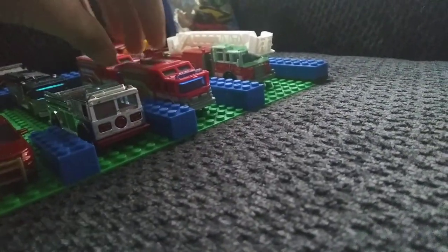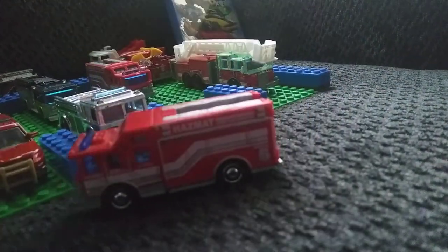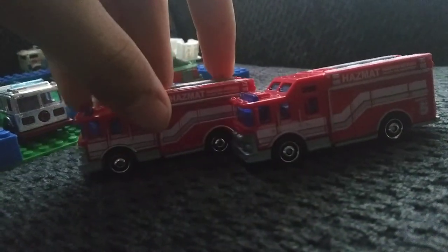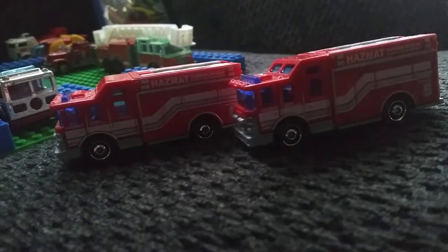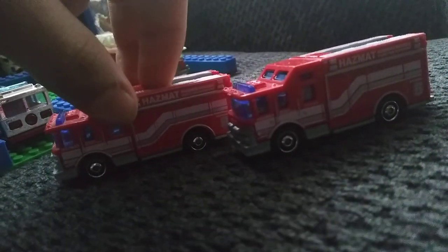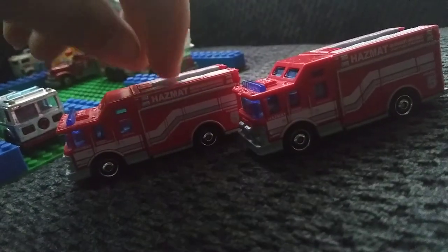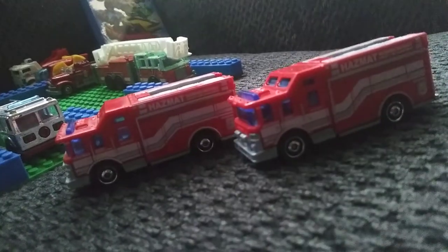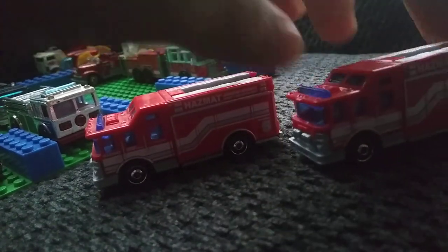You guys are wondering why we have two squad units. They are the same, because this right here is squad 1 and this one's squad 2. If squad 1's on a different run with a rescue call and they need another rescue squad, they'll respond rescue 2. So that's why we have two rescue squads. This is rescue squad 1 and 2.